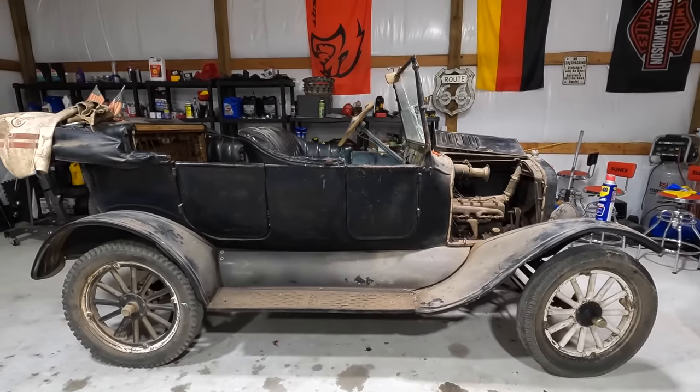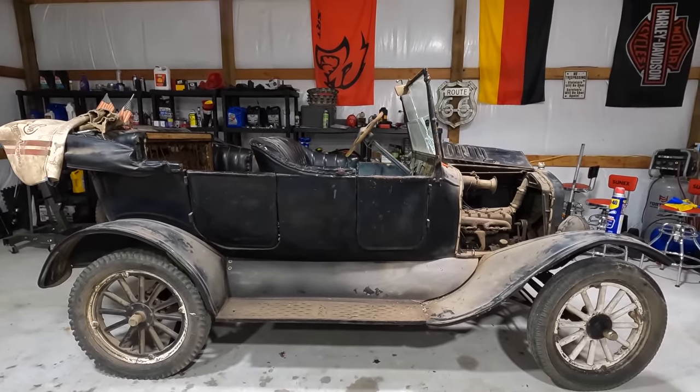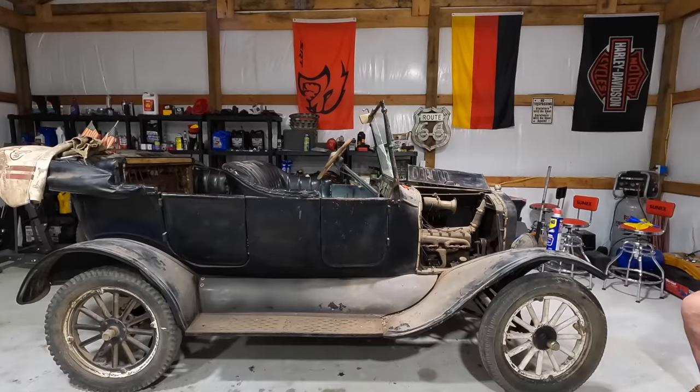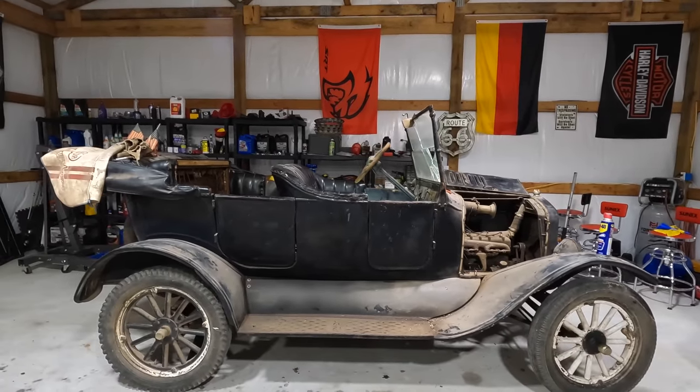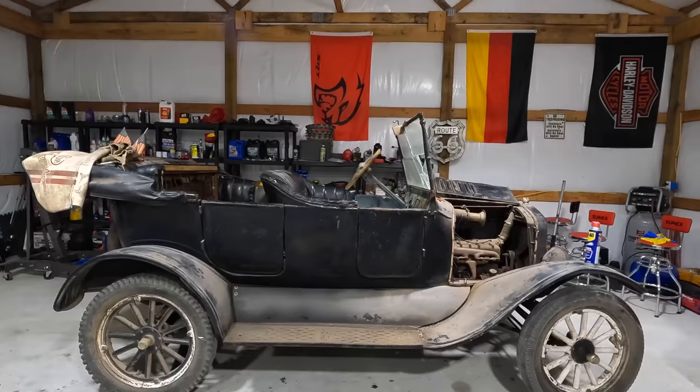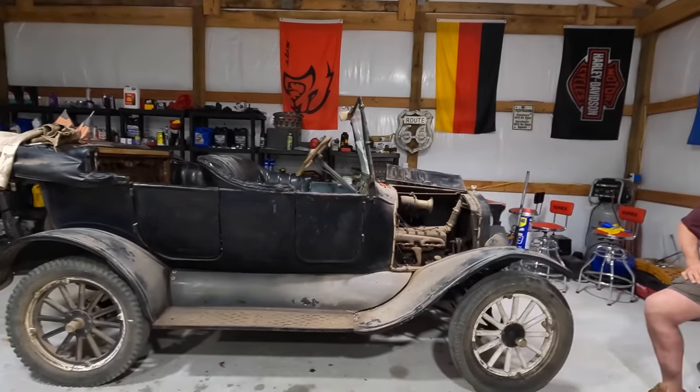I bought it sight unseen. From the pictures I saw, it looked pretty decent, but it was sitting in a barn where it had been sitting for at least 10 years. Grandpa, dad passed away, and it's just kind of been sitting ever since. So our job is to try to get it running.